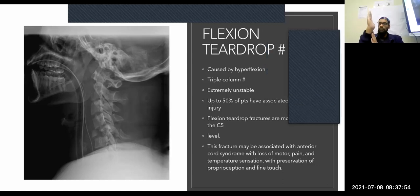So that they can see. So here's your spine, okay? So when it flexes, it is flexing around which point? It's not flexing around the top. It's not flexing around the bottom. It's flexing around the middle.